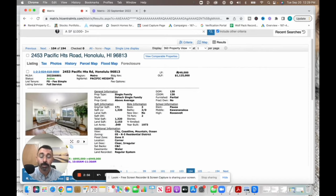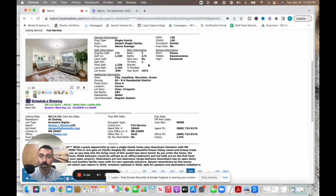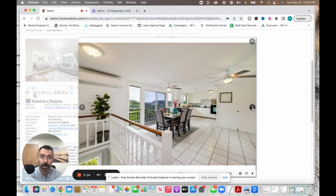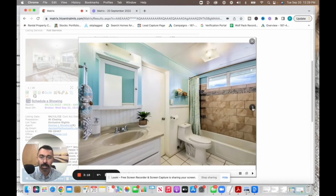This one is listed now at $949, was $1,025,000, has been on the market for 130 days. Once again, seeing that market shift happening. Let's take a look at the square footage, 1,300 living square footage. The lot size is only 2,100 square feet. So this is a very tight lot. The house is probably taking up pretty much the entire lot. And we can see that it's in Pacific Heights, looks like somewhat original. These are the older style homes. You can see this is single wall construction.